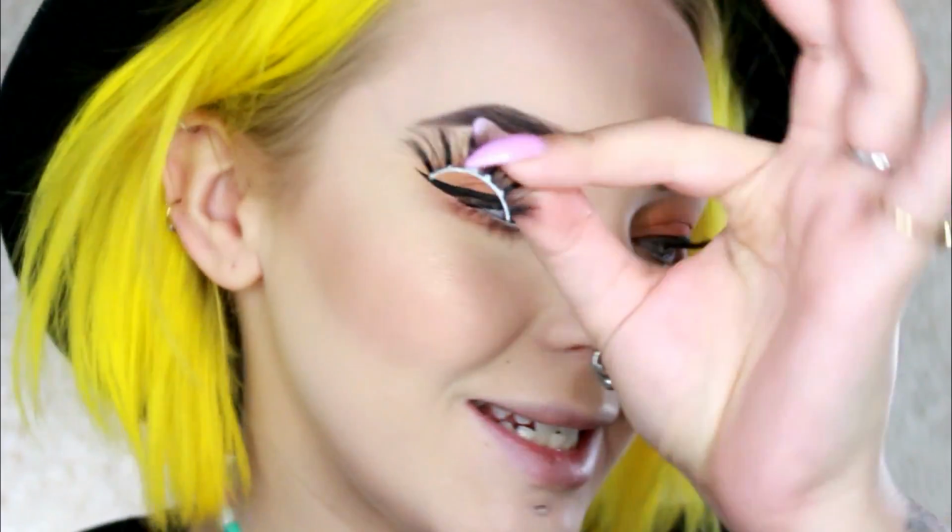If you've been here before, you probably know that I like to makeup multitask. So while this glue is getting tacky, I'm going to throw on some freckles. I'm going to use my Sugar Pill Precise Liner Brush and Dip Brow.